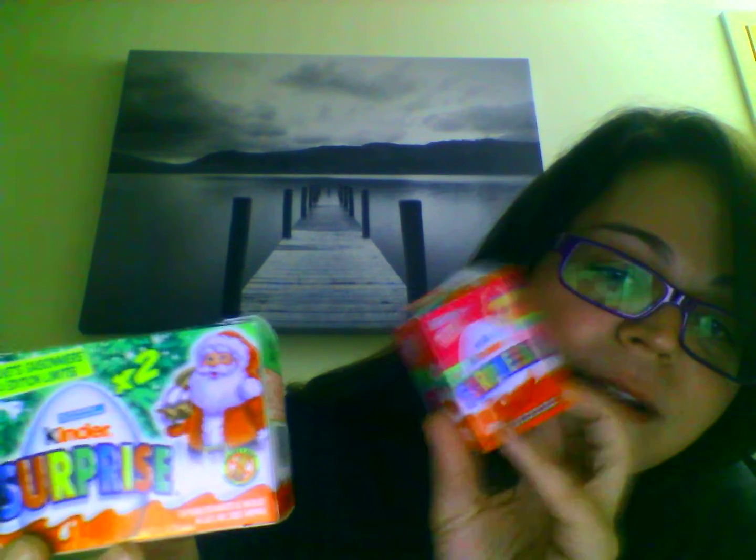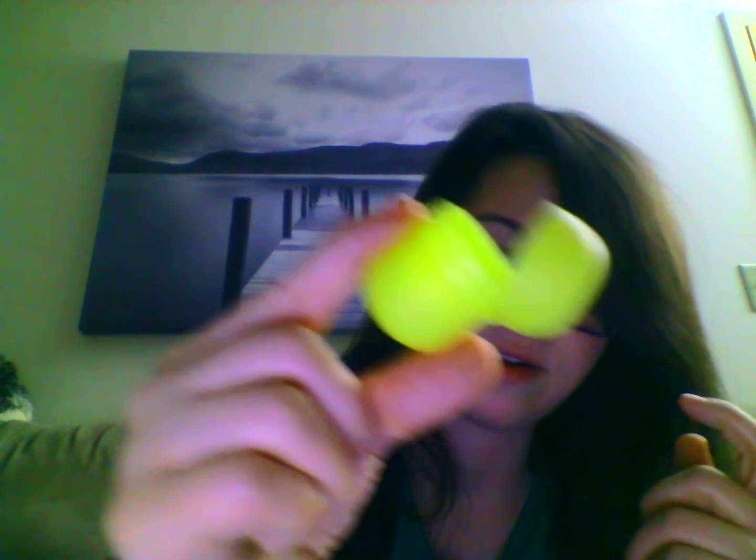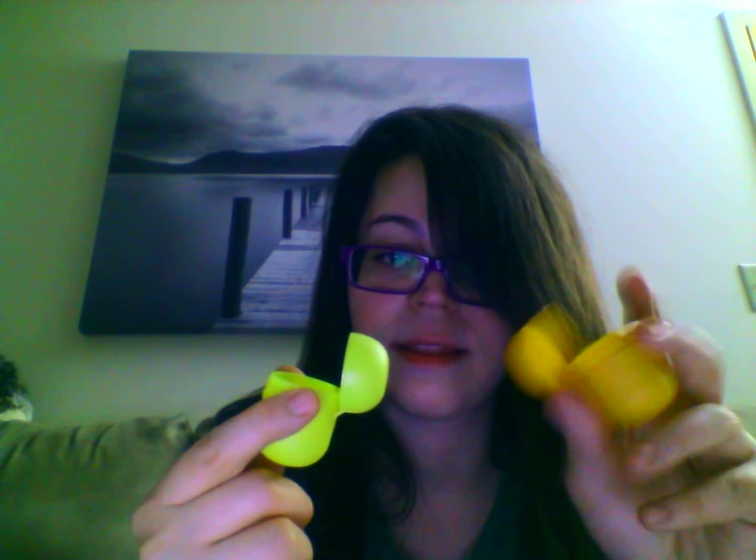And there isn't a peanut free label on this egg, maybe because it wasn't packaged in a peanut-free facility, but definitely an interesting difference there. Now when I opened it, the eggs, and it's the same for the Mexican egg, in the last few years they've redesigned them. When I was a kid, these two parts came apart completely, and now they never separate. They're just stuck together with this flap.